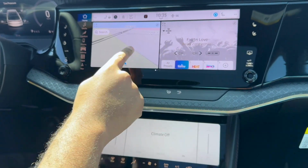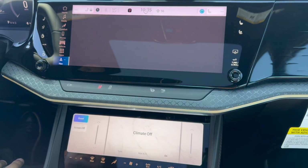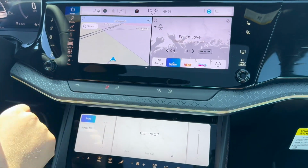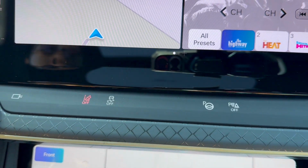You can add and change widgets on the screens, or you can just click it and it brings it up on a full screen for you, which is really cool, convenient. And then you do have some touch-sensitive buttons here. They're not actual buttons, but it is nice to have some dedicated buttons here.